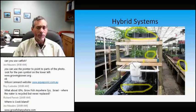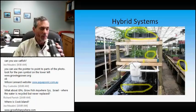Cook Island is, my geography is not very good on that. I would think it's part of Australia. North of Australia. Thank you very much, Richard. Part of Australia. I don't know if it's north. Part of Australia. Okay.